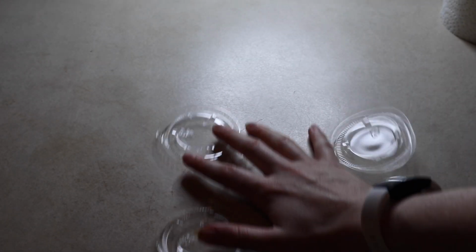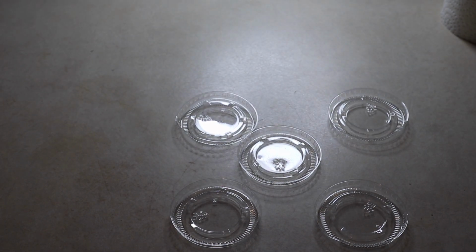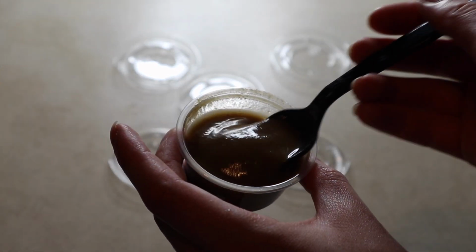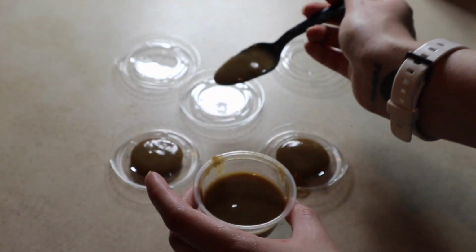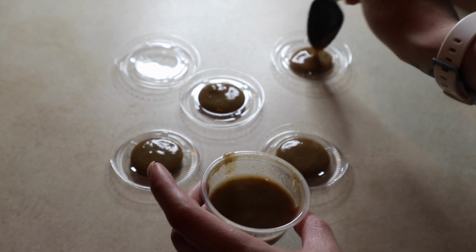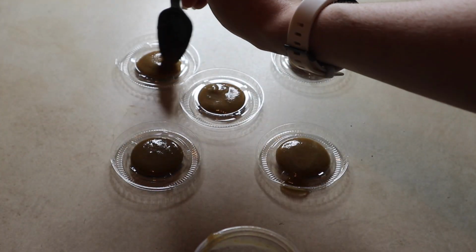Okay, so first up here, I'm going to feed the crested geckos and my one gargoyle gecko. Today, they're going to be having some Repashy mixed with a little bit of organic fruit puree. All I do is put this on little plates, and then I serve it out to them.